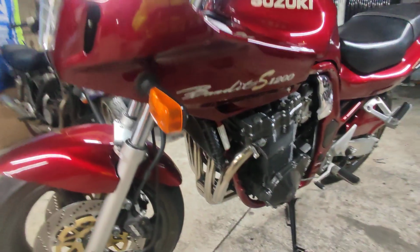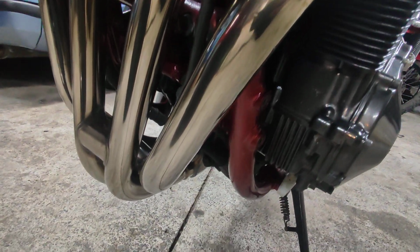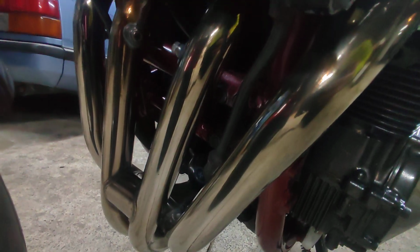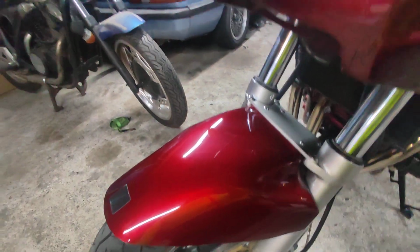So I'll show the headers down here. There's no corrosion or pitting or anything on them. They're stock headers. Oil coolers in mint condition. The fork extensions are in mint condition. The fork lowers have no stone chips. The mudguard has no scratches or stone chips.